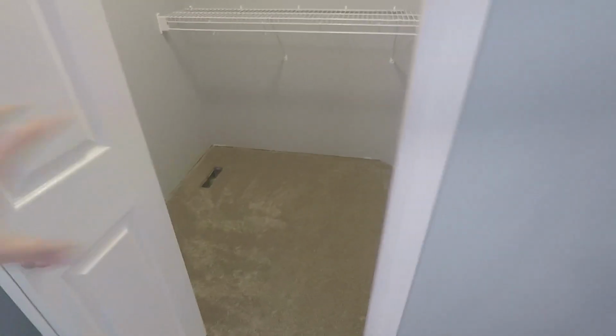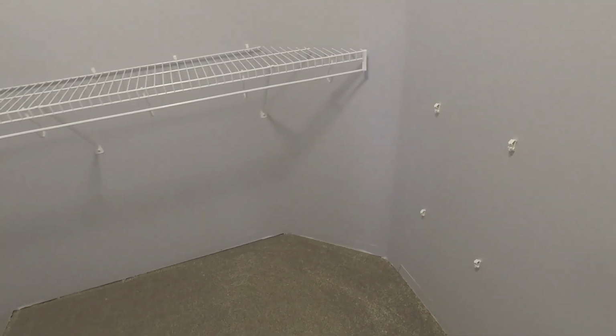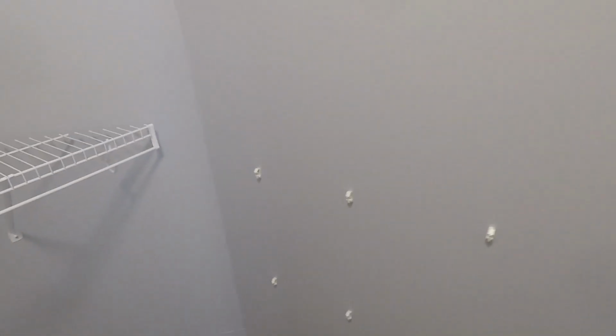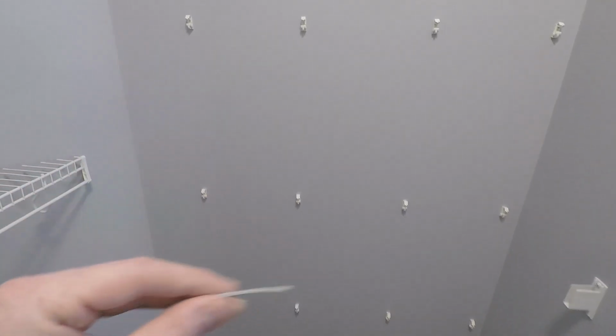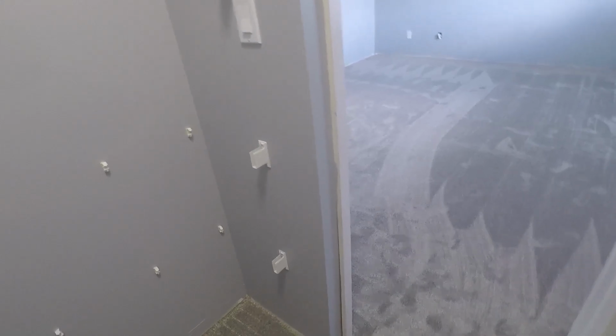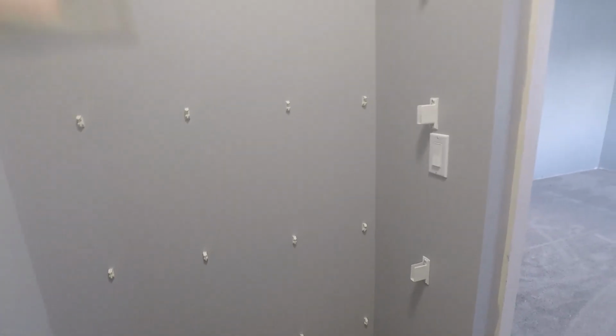So here's the master walk-in. Again, looks really good. We're going to put the baseboards in. Now there are some spots where there's a bit of the old silicone. What we're going to do is scrape that off before we put the new baseboard on, so you don't have that piece sticking out and pushing the baseboard out. I know I probably should have done that before I painted, but guess what? It's going to be covered by baseboard anyways, so it really doesn't matter. We got a shelving unit here that we're going to put in. Actually, I can probably put that in right now.